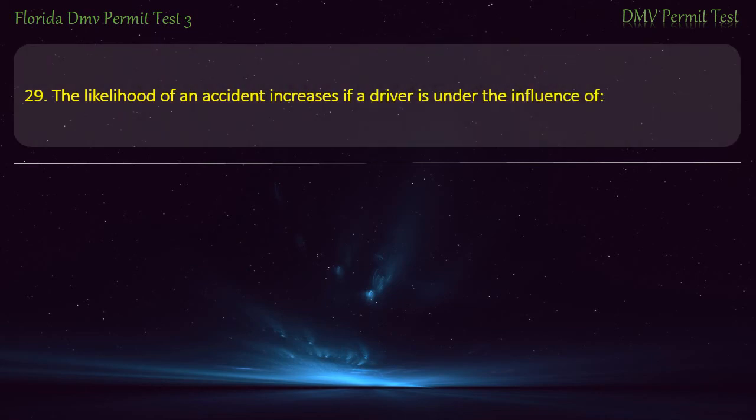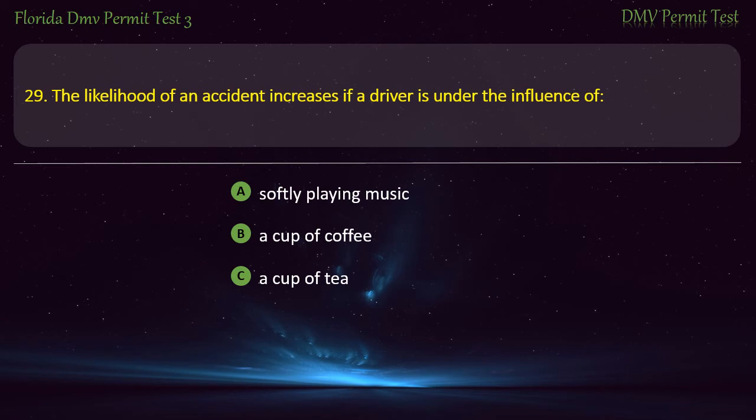Question 29. The likelihood of an accident increases if the driver is under the influence of softly playing music, a cup of coffee, a cup of tea, alcohol, drugs or prescription medication. Answer: alcohol, drugs or prescription medication.